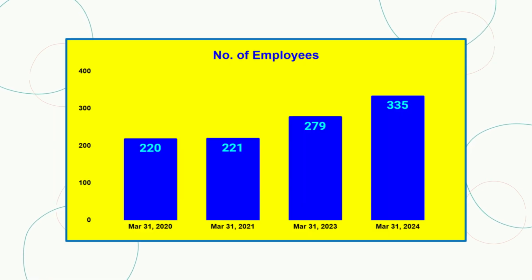One quick look at employee growth shows how much CDSL has been expanding. From 220 employees in 2020 to 335 in 2024, that's more than a 50% increase. This growth reflects CDSL's expanding operations and rising demand for their digital solutions in a fast-growing financial market.